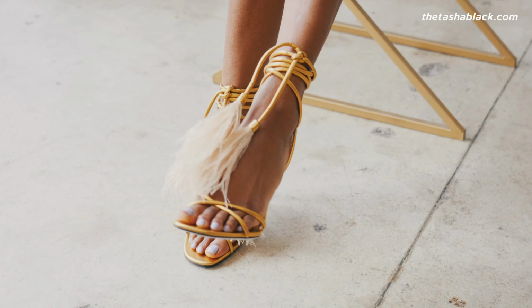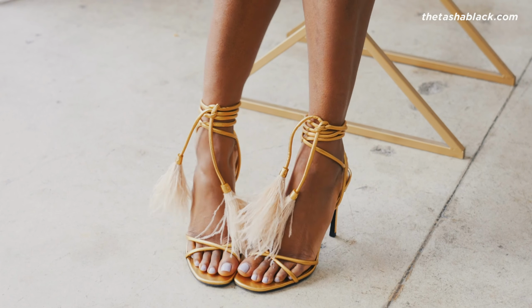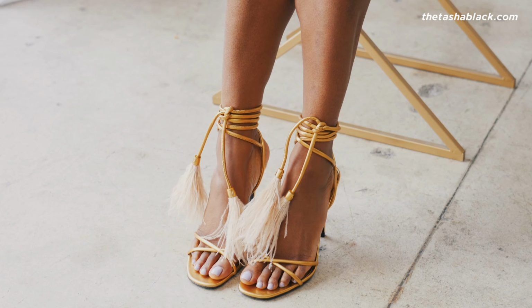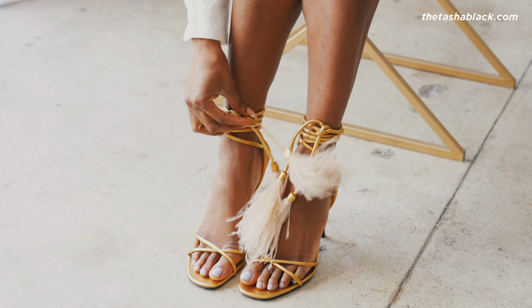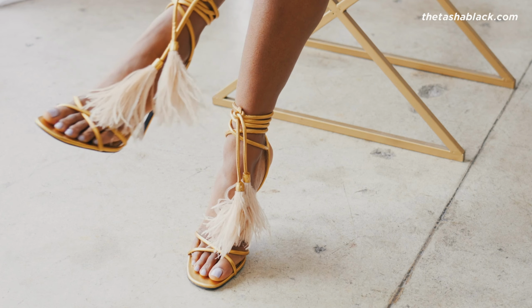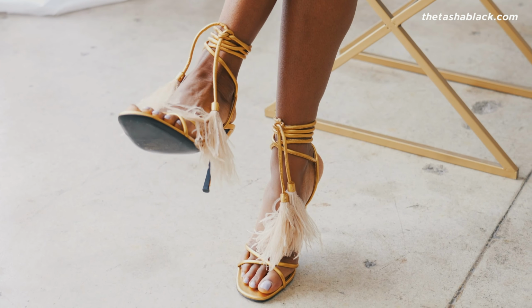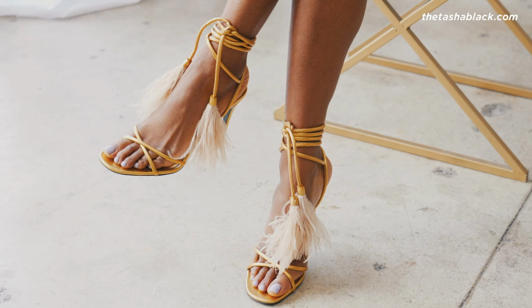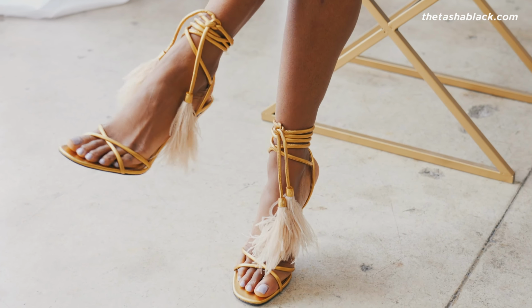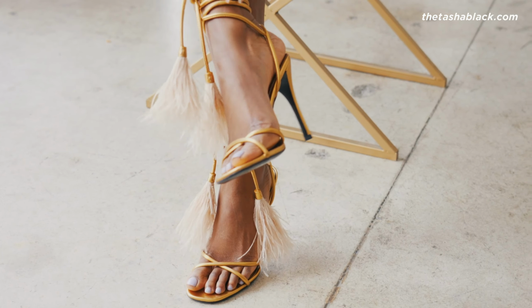And one of the biggest features about these shoes that I like the most is that when you walk in the shoe, the feathers have a tendency to move around a little bit and it can be very whimsical and very cute. So I like to think about these shoes as, you know, maybe more of a summertime piece. You know, something that you wear with a nice summer dress, a light floral pattern dress, anytime that you really want to impress and really just let your feet do the talking.